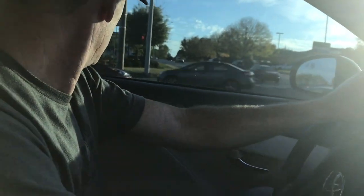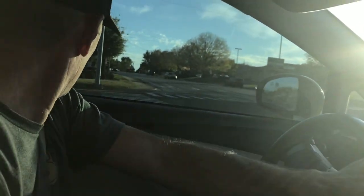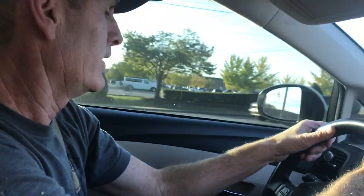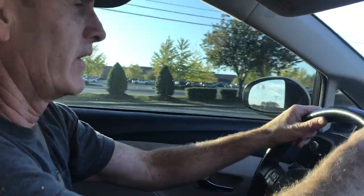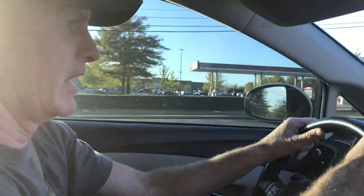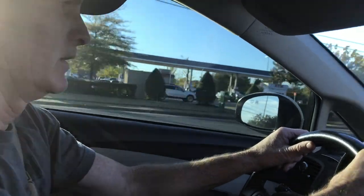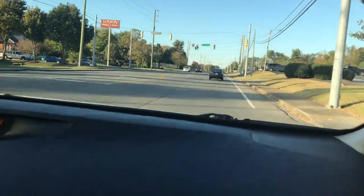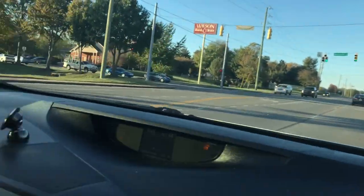Well, here's the thing about speed. One of the things we talk about is drivers tend to want to make up time behind the wheel, and that's the worst thing you can do, which is why you have a lot of accidents, because drivers are in a hurry and they try to make up time while they're behind the wheel by speeding, by not stopping completely, by taking shortcuts. And the reality is you're not really saving any time.